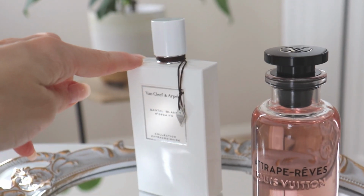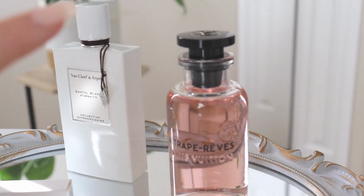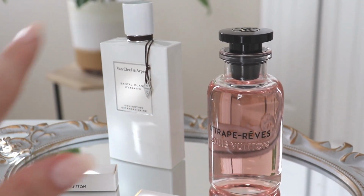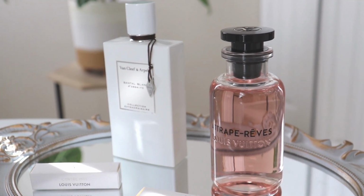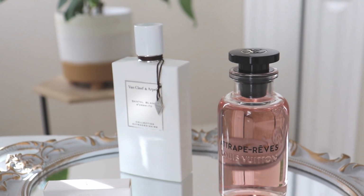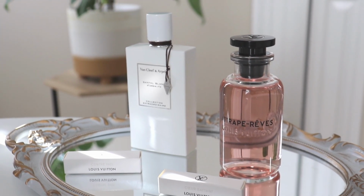I just wasn't as adventurous as I wish I would have been. I did get the VANCLEEF and ARPELS from Neiman Marcus, and of course I bought the Louis Vuitton directly from the Louis Vuitton store, so I didn't go too far out of your typical perfume retailers, but it was still all in all a great shopping experience, and I did get to experience a lot of new perfumes that I had never smelled before. And overall, I'm pretty happy with my purchases.